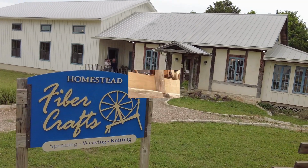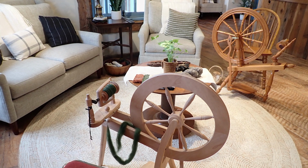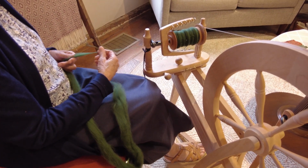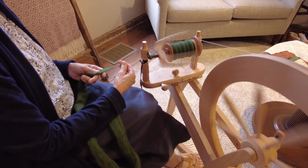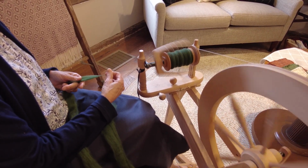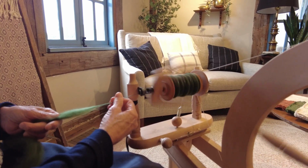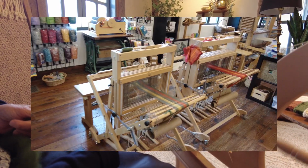Fiber crafts is another very interesting activity. Just making yarn and thread takes skill and experience. All is done by feel mostly, as she twists the fibers as it spins. It's a very simple process. It doesn't look simple.